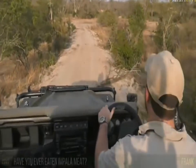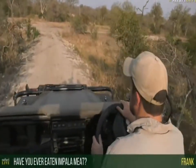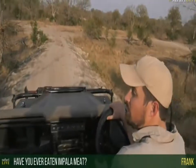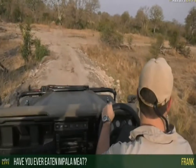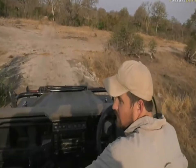Frank, you want to know if I've ever eaten impala meat? I have, Frank, a few times actually. It is a very, very, very lean, very tasty meat actually. It doesn't have too much of a gamey taste. It's not as gamey as the Northern Hemisphere venison.